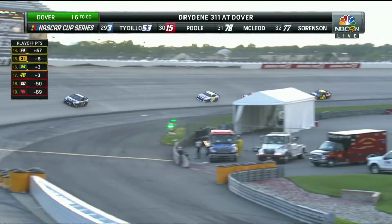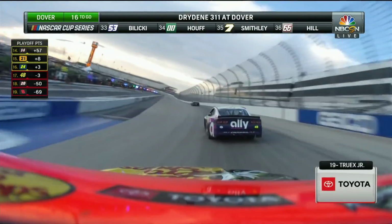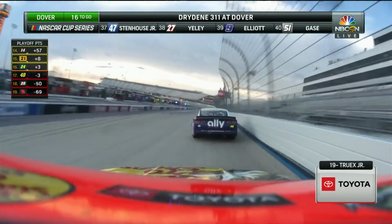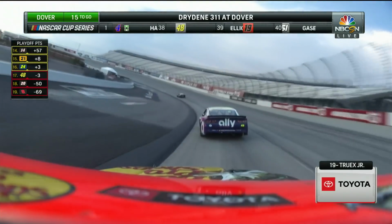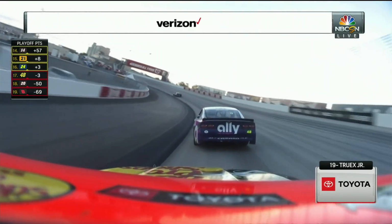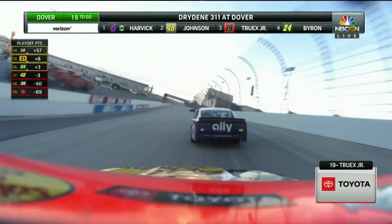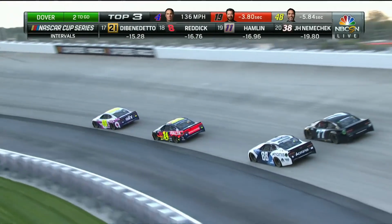Truex, on the other hand, is thinking, I need to get by this 48 as quick as possible. There's a difference in tires. You saw it right there in the middle of the corner. Jimmy Johnson's going to go back to the bottom of the racetrack. Watch Truex gain on him. Right here, Truex will be able to get in the throttle sooner. Jimmy's got his work cut out for him. Keep Truex behind him. Under 2 laps to go. Can he hold him off?